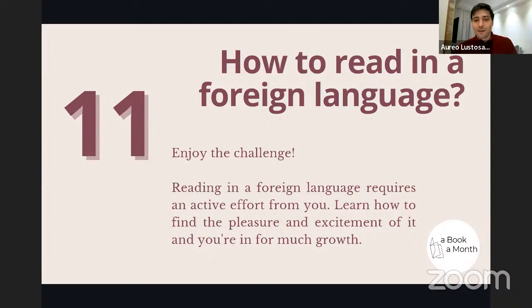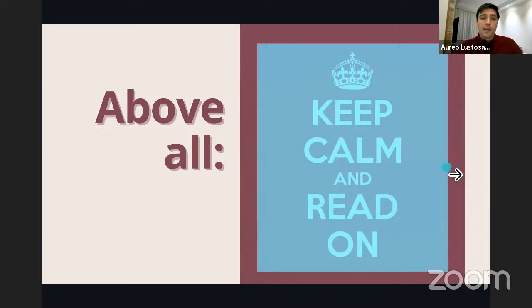If you're the kind of person that loves crosswords or Sudoku or puzzles, and you look at your language practice and literature in the same way, for sure you'll find a lot of space to grow. You get better the more you do it, and it becomes more and more automatic, to the point that at some point you will be able to do it as you do it in Portuguese, right? So it's a matter of being consistent and progressing with the journey. And above all, we have to keep calm and read on, right? So I think persistence is key here.